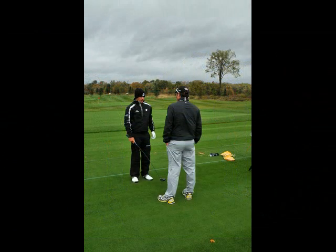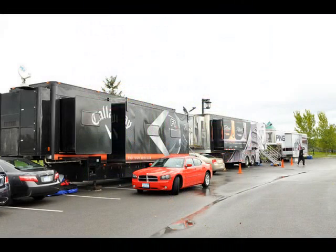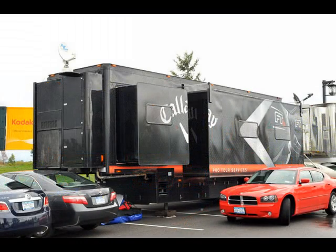I caught up with Sean a little bit later. We were out on the driving range with Charles Howell III, just seeing how he was doing. Again, you'll see by the clothing for the players that it was pretty cool out. There are just 4 tour trailers on site this week. Usually there's anywhere from 10 to 13 from the different manufacturers, but with the next event happening in Las Vegas, a lot of the tour trailers are on the way there.